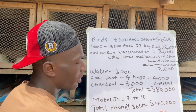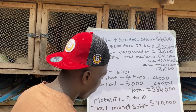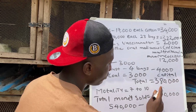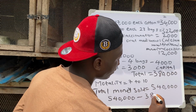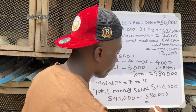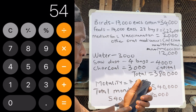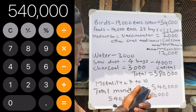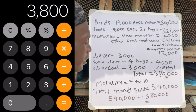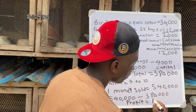Then what we are going to be doing now is 540,000 minus 380. So calculating this, you are going to have, let's do the mathematics and get it, 540k minus 380. You are going to get profit of 160.